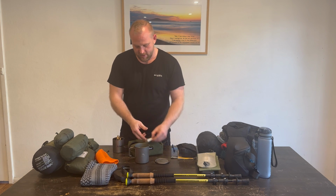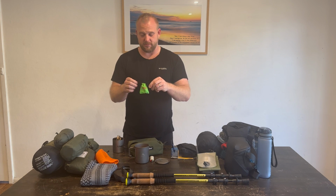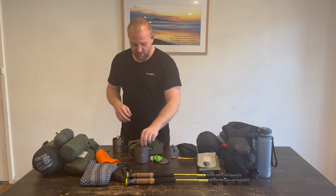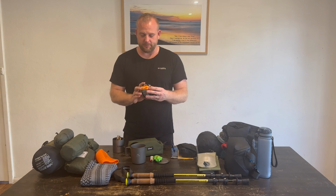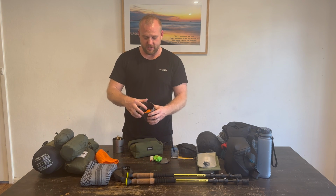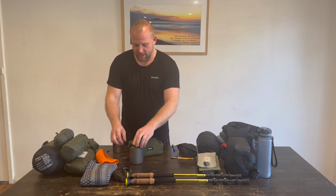Bic lighter. This is a BRS 3000 gas burner from just on Amazon. They're pretty cheap. They're small, simple. I'm pretty happy with it. And this is just a gas bottle. All fits inside the cup nicely. Compact, light, simple.